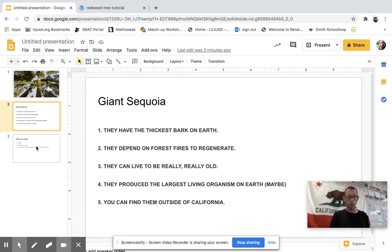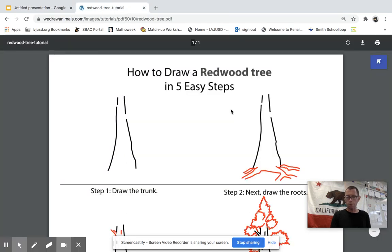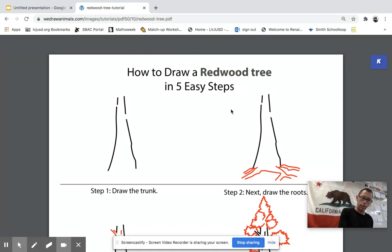So what we're going to do is a little art lesson here. It's really easy. You're going to need paper and pencil, and you can color later. Your teacher will tell you what to do with your finished project, so just look at your daily schedule or wait to know what you're supposed to do with your finished work. All right, so this is real easy. The first thing we're going to do is make sure we have our pencil and our paper. Step one is we're going to draw the trunk. And again, you're going to color this later. And of course, you can pause this at any time if you need to go a little further.